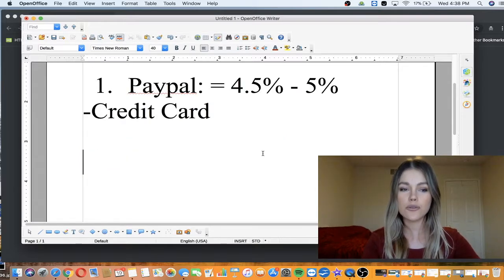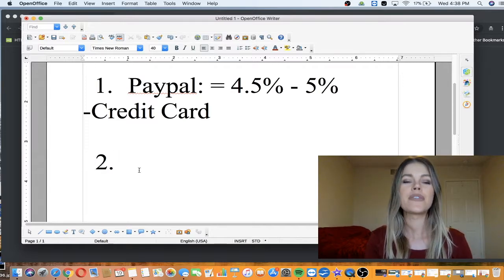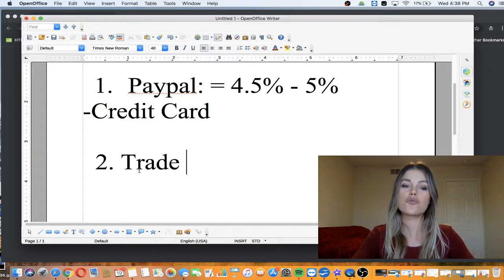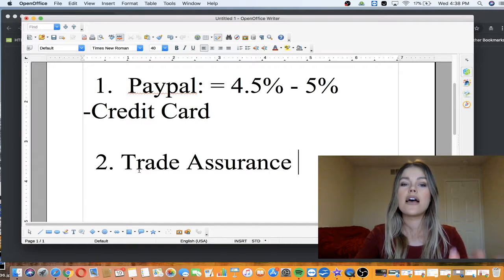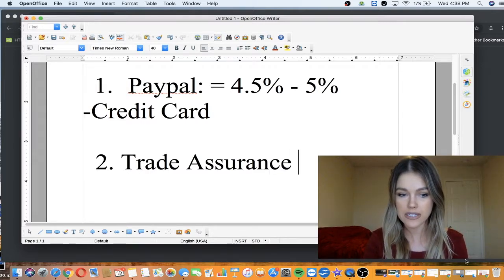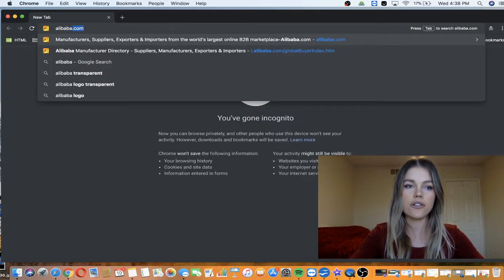But anyways, so the second way to pay. And let me see if I can get this even, because some people might not like that the 1 and 2 is not aligned. But the second really, really common way to pay is through trade assurance. Now this goes directly through the Alibaba payment system. So let me actually open Alibaba so I could show you guys how that looks like.